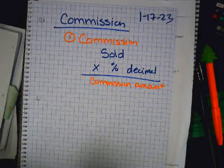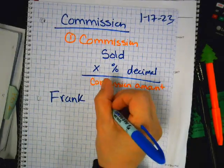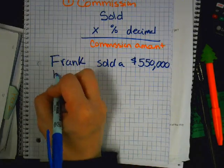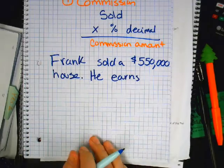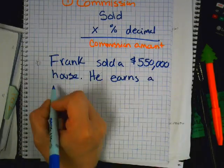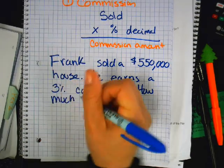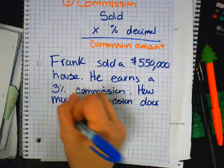All right. So let's talk about Frank. Frank sold a $550,000. What cost $550,000? A house. A car. Some cars, it's like every expensive car. He earns, oh, look at everybody writing this down right now, so we don't fall behind and we do the math all at the same time. He earns a 3% commission. How much commission does he earn?